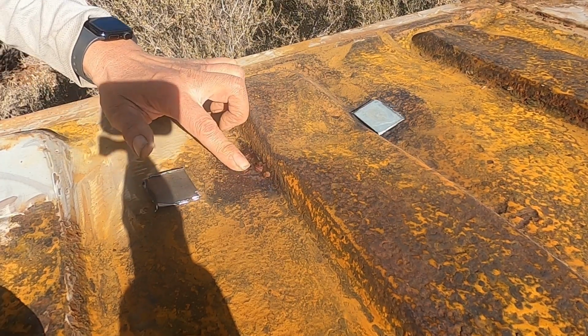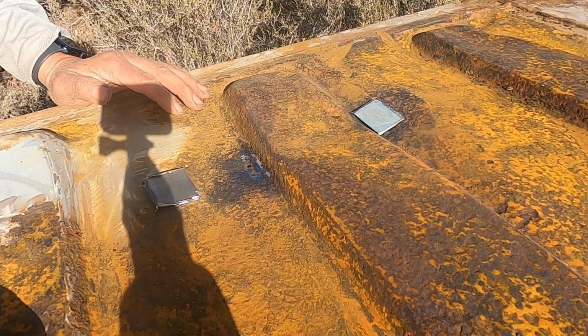I might even be able to spot weld this damn thing.